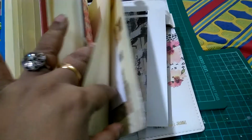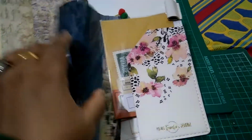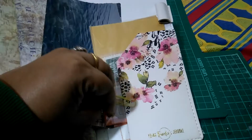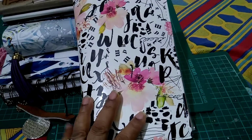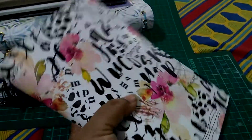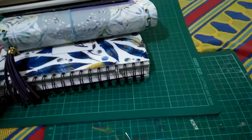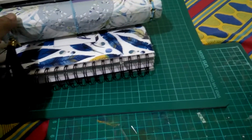I think I have even tested out some washi tapes. Yeah, so it's like this. It's a very random journal, and it's the Prima Traveler's Notebook in the standard size. So this houses my current journal and the random journal that I just showed.